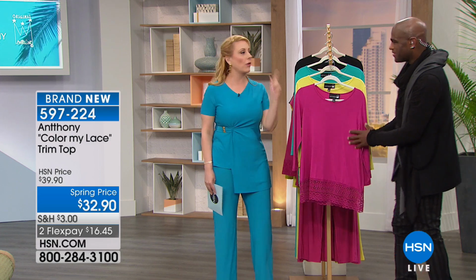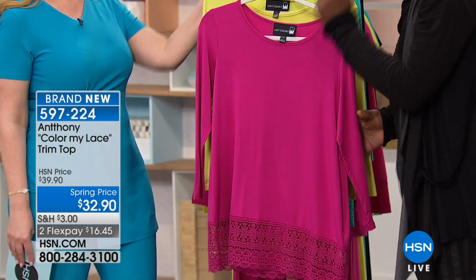The perfect top? I always say, always need more tops. 80% of your wardrobe is tops. 5 tops to every 1 fashion bottom in your closet. Agreed. Fuchsia, citrine, Atlantis, and of course, classic black.